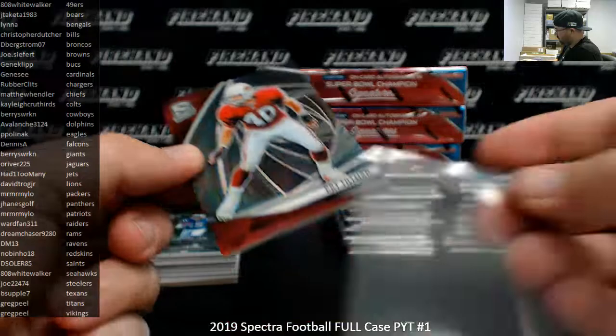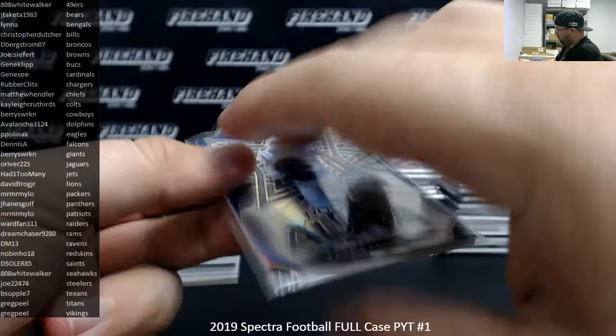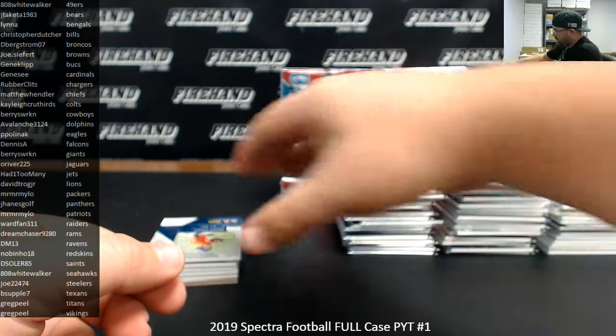Rookie Aura, number 299, Parris Campbell, Colts. Colts going to Kaylee Cruthers. Let's see, 68 of 99. Max Impact, number 299, neon blue, Marcus Mariota. Titans, Greg Peel. RPA, number 250, neon green, Noah Fant. Denver Broncos, D. Bergstrom, 07.